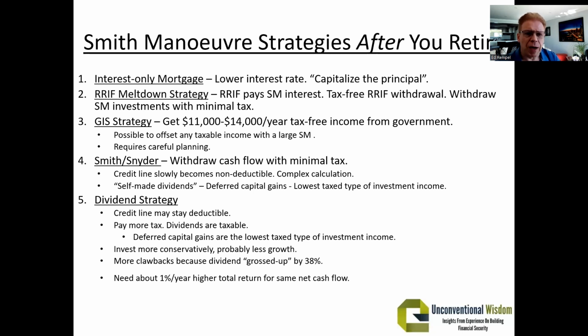Another one is the GIS strategy. The GIS is the Guaranteed Income Supplement. It's part of the Old Age Security program. You can get it when you're 65 or older, or even there's a way to get it when you're 60, if your spouse is over 65. But you can get between 11 and 14,000 per year tax-free income from the government.